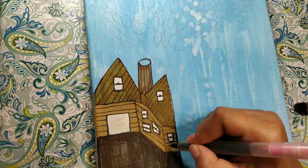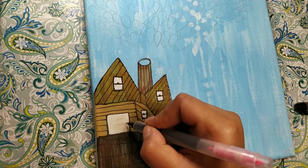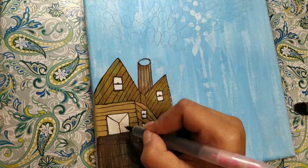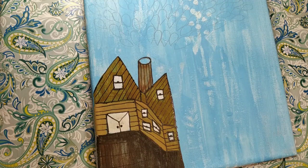Let's make the design for the door. So I'm just thinking whether to do a knob or a different design. As it's a big door, let me do a different design. So I've made a V and a straight line and two handles. Alright, so the door is done.